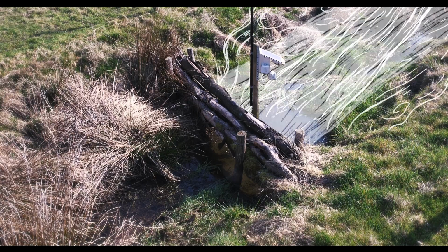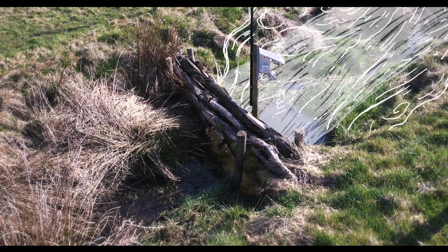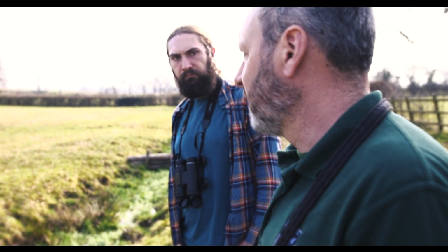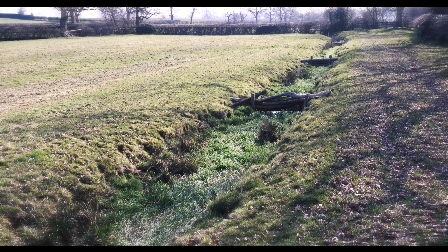So this one on its own will have a small impact but not massive, but if you multiply that throughout all the different number of these interventions right across the valley, then they start to cumulatively have a bit of an effect on potentially the flooding down at the bottom of the valley.